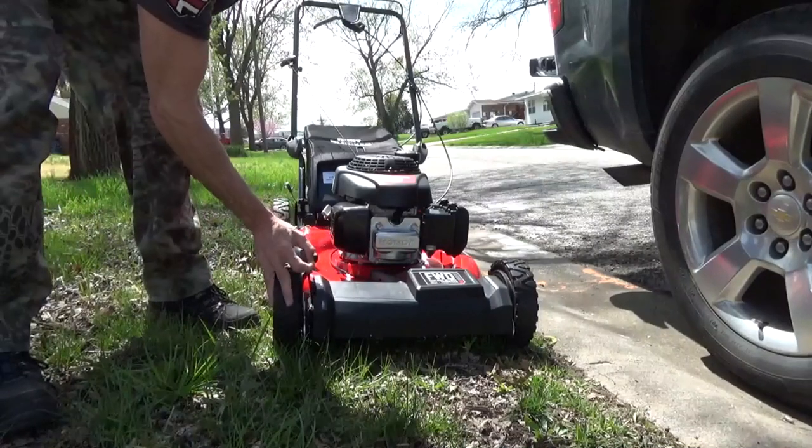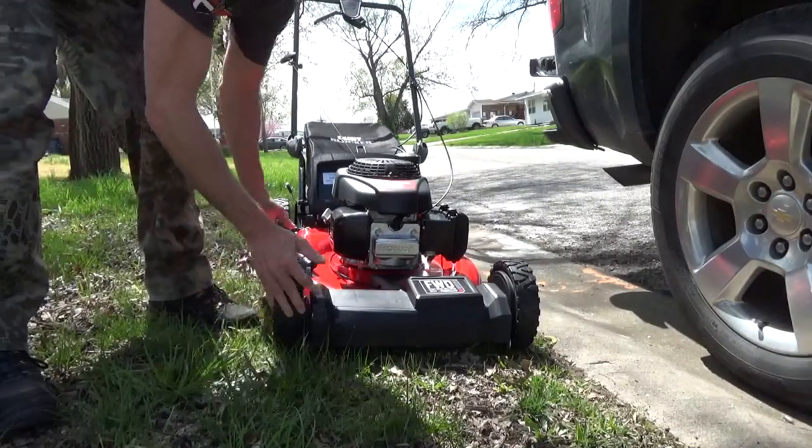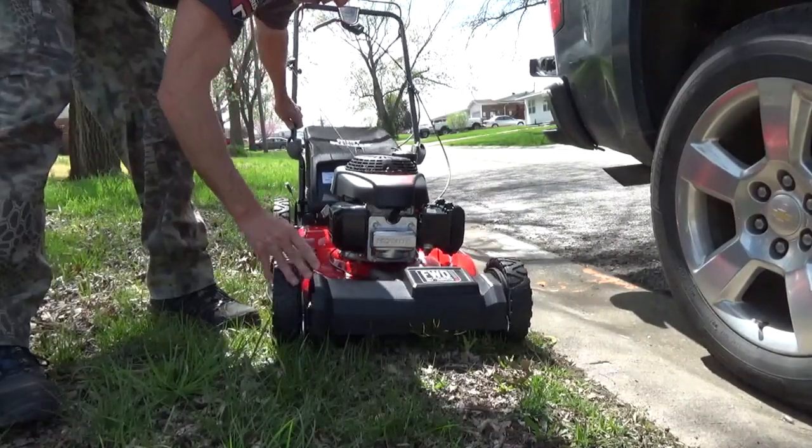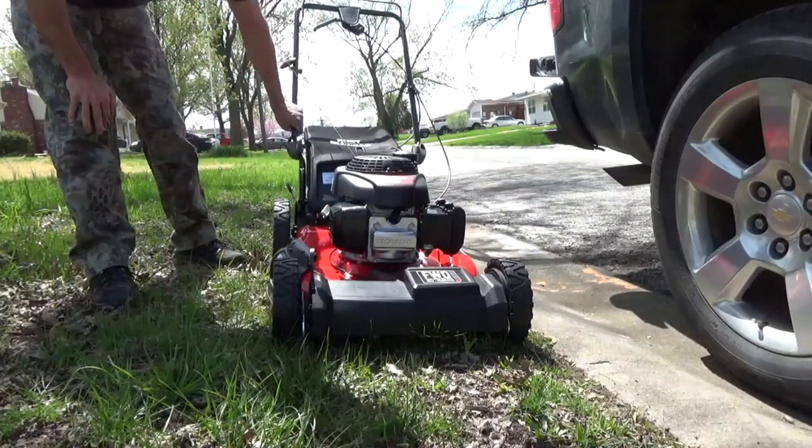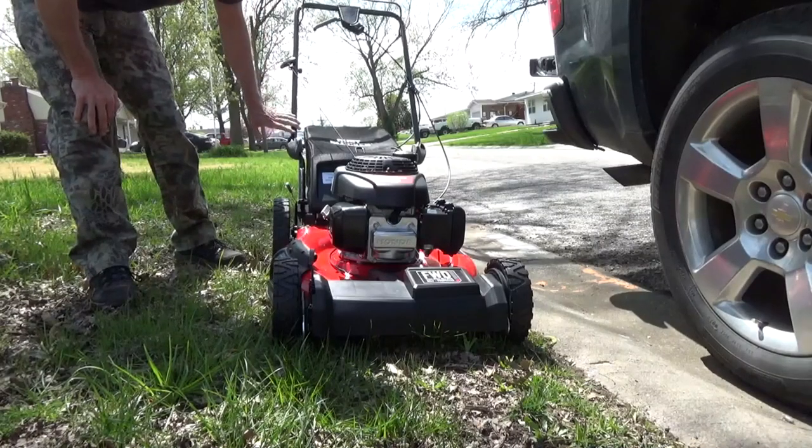Here, you can adjust it all the way down to like that, but that'd be bad. We're going on three here and four in the back. Why? Because I feel like it.